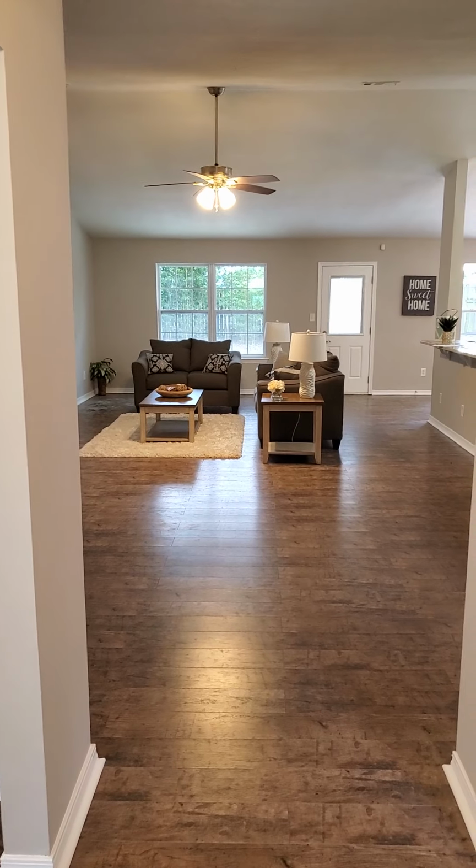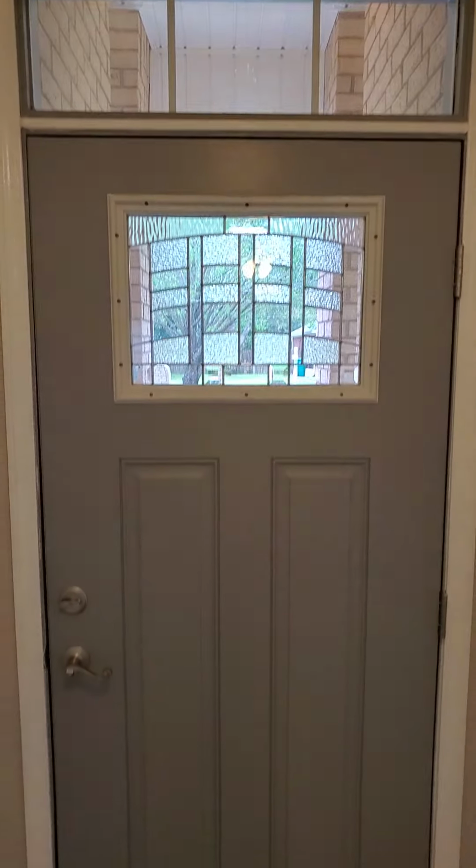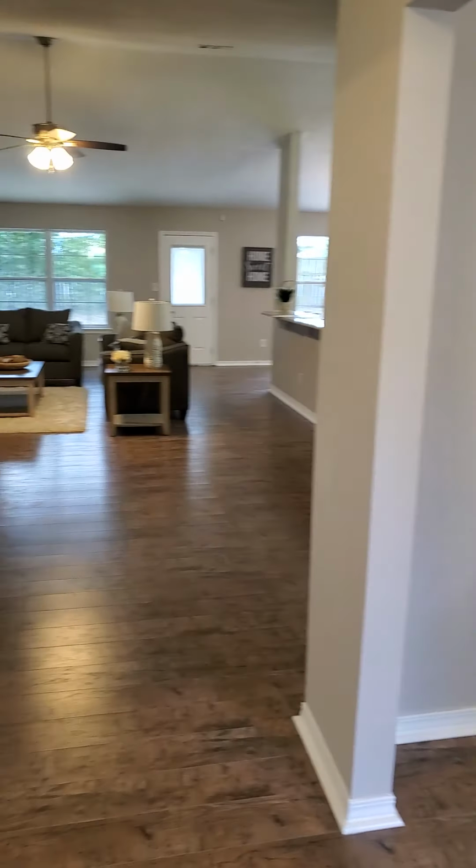So I'm at Vandivere. The front door is behind me. Transom window above, nice craftsman style door. Okay, so the front door is behind me.